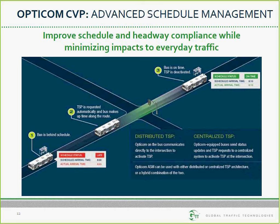communicating back to a central site with its location, and then the servers, the compute power at that centralized location, is deciding whether to grant that call or not. And if that transit signal priority call is granted, then that decision to extend the green is sent out via fiber optic to the controller at the intersection, and in some cases it might be cellular to the intersection. So it really depends on what the customer wants to do, what equipment they have.